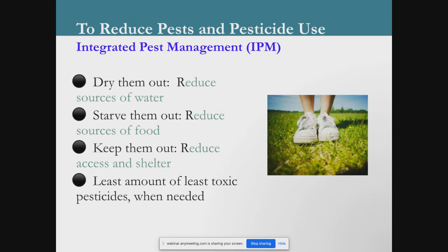And always use the least amount of toxic pesticides. If you have to, follow the label, but by all means, try these other methods before you use pesticides. Next slide, please.